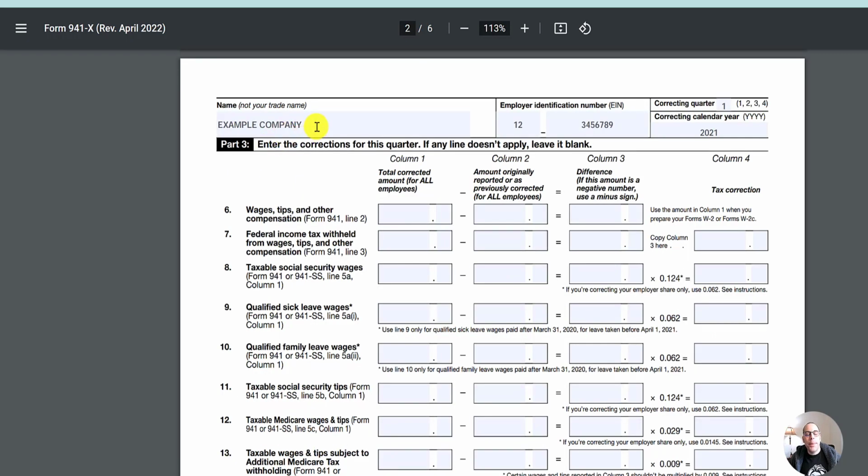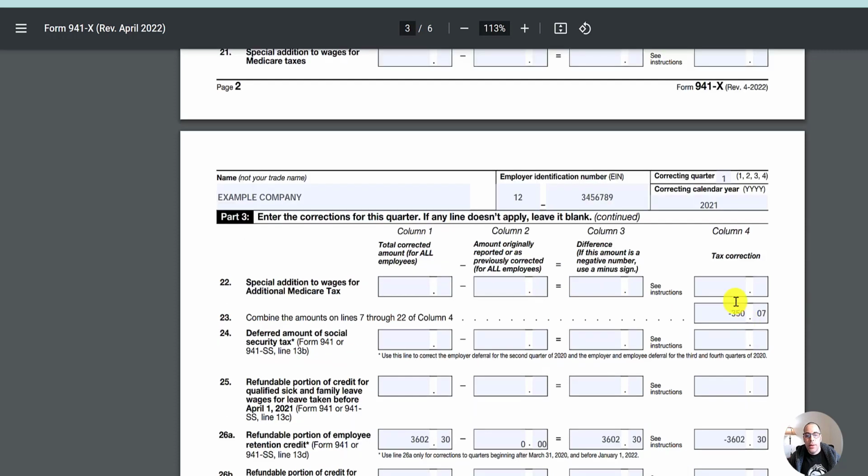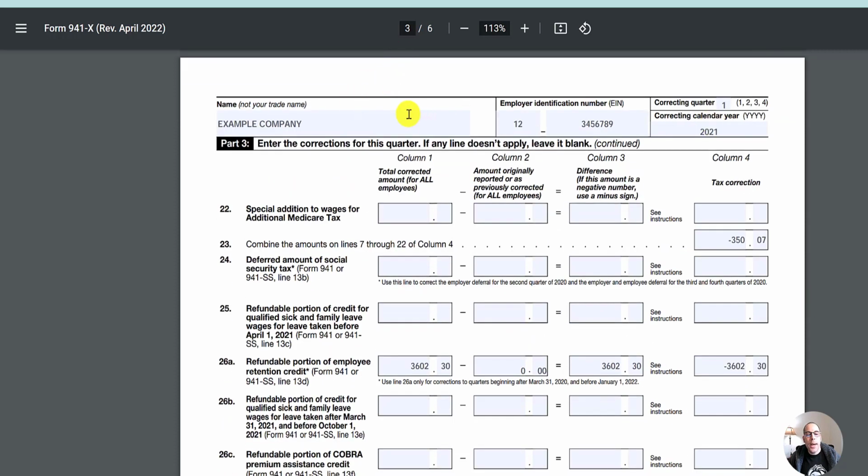So on the top of every page, make sure your name is identical to what it is in the first page. Same thing with your EIN. Make sure it's correct and make sure it matches the first page. Make sure the quarter and year are correct, also on the top of each page. This is the third page. It also has the name, EIN, and quarter and year.